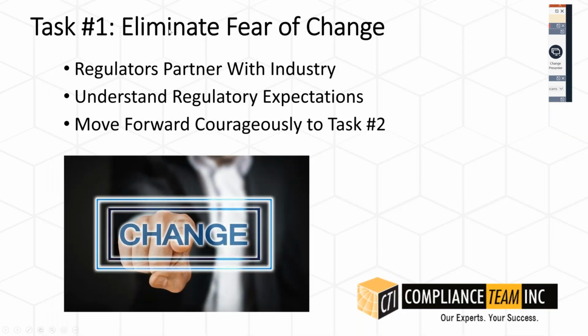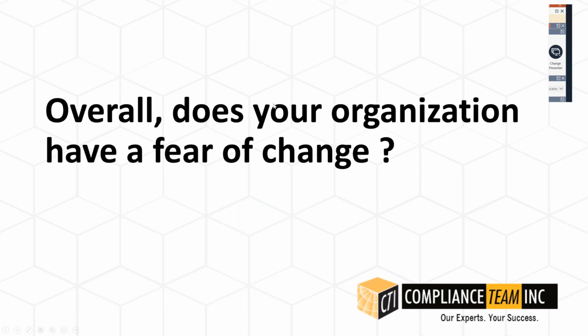So in order to move forward, how do we do that? Well, we have to eliminate fear of change. And so how do we do that? Well, we have to partner with the industry, move forward courageously, right? Because it's almost like you're hoping that the regulators aren't going to pull the rug out from under us and tell us one thing's okay and not allow it. But you got to do that and be brave and move forward courageously in order to move change. So with that, I have another poll question, and I wanted to ask basically, how overall does your organization have a fear of change?